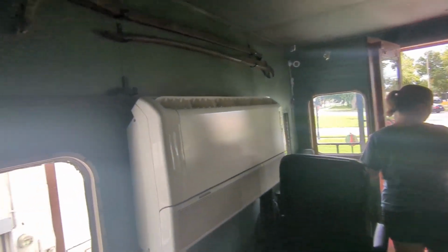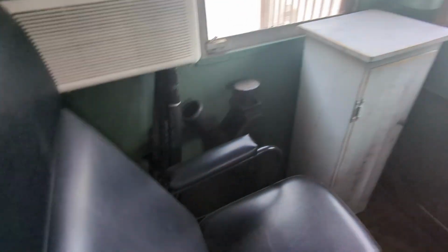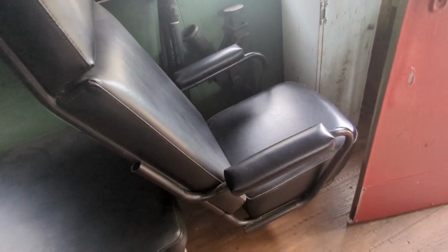We do have some modern AC in here for, I'm sure, when they have larger events. Okay, there you go. History days. More tools of the trade.